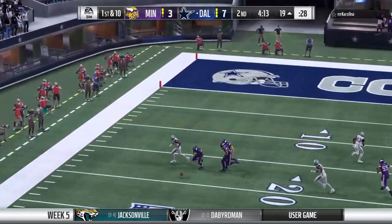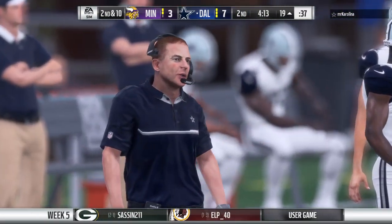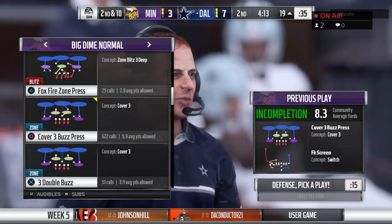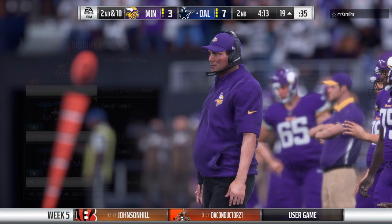Inside the red zone here. They'll look to throw. Oh, that was dangerous. Threw it into coverage, almost picked. But instead, they'll keep it on second down.